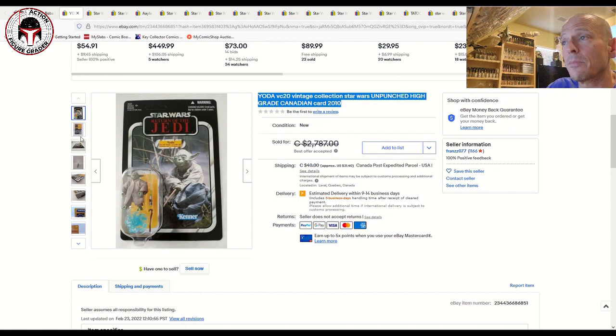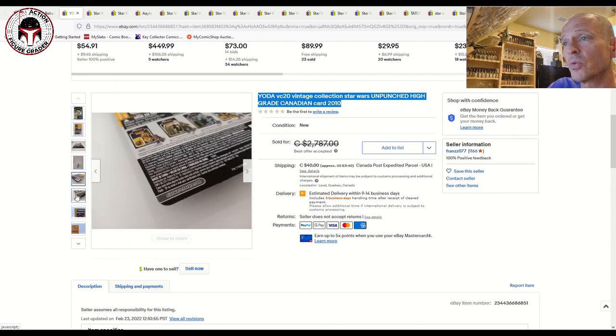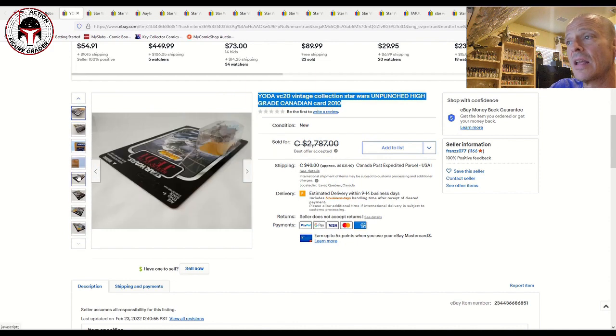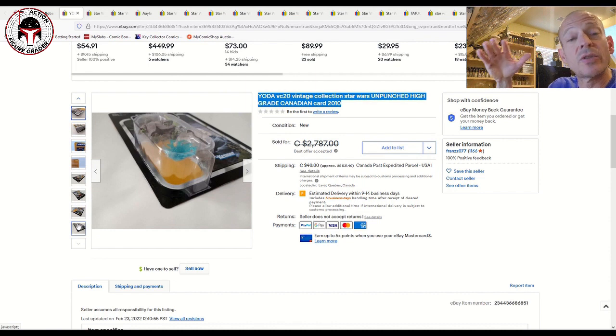It looked to be in pretty good shape here. Let's take a look at some of the photos. You can see how sharp those corners were. Just a really incredible sales price. And I think that we're going to see this one start to consistently hit $2,000 plus as this card back... I don't know what the right word is. The mythology of this card back continues to grow.